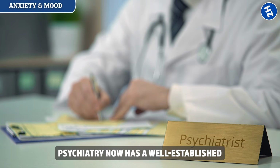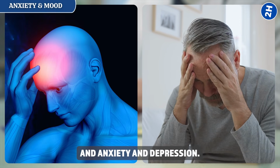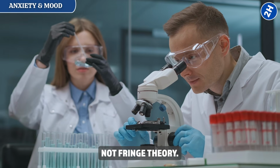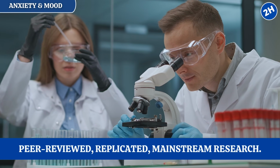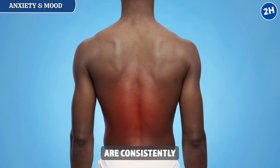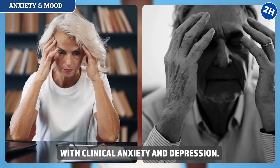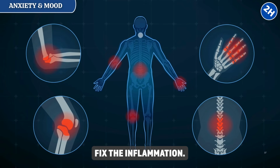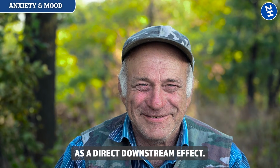Psychiatry now has a well-established connection between chronic inflammation and anxiety and depression. Not fringe theory, peer-reviewed, replicated, mainstream research. Inflammatory markers are consistently elevated in people with clinical anxiety and depression. Fix the inflammation. Mood often improves as a direct downstream effect.